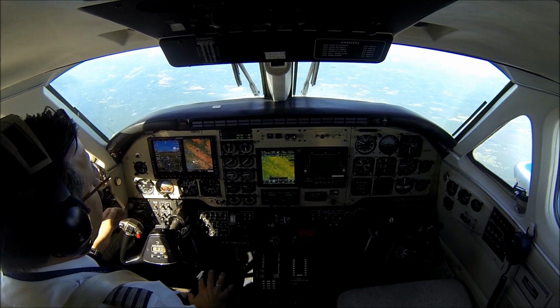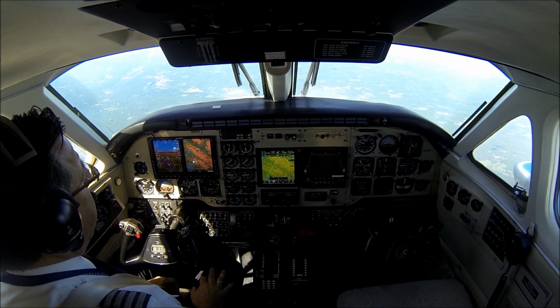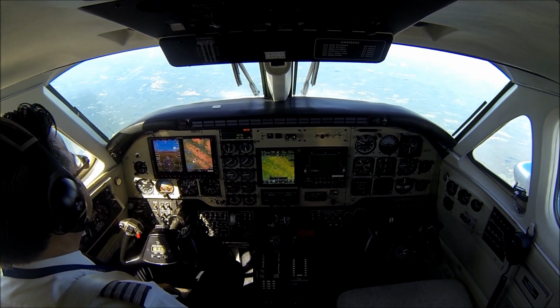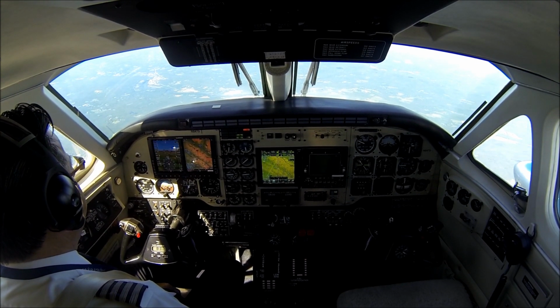If it would be IFR IMC, we would not go below the minimum safety altitude unless we are under radar vectors. Checklist is completed. We start the descent to 3,000 feet now.